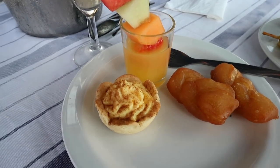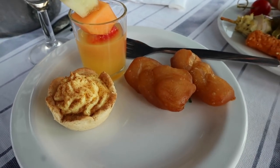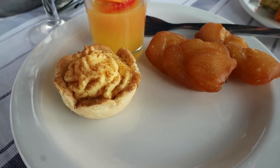And now for the most important meal of the day. Desserts. Desserts. Yeah, there's Cook Sisters. And I think this is lemon meringue pie, hey? So yummy. Mmm. That's milk tart. Milk tart. Oh, but it's nice. The cooks are still there.